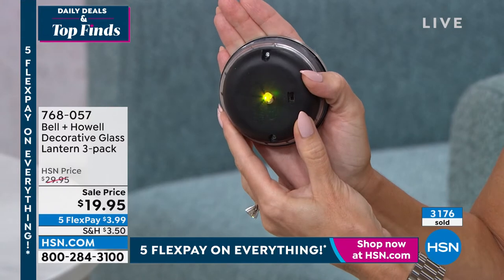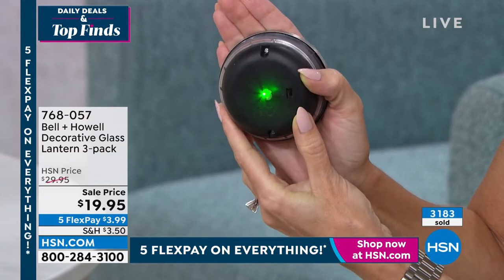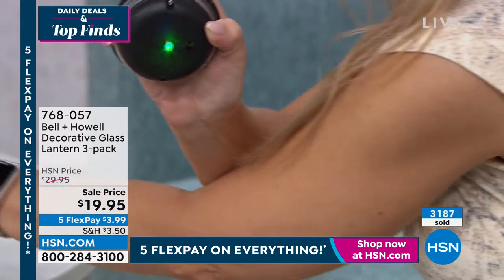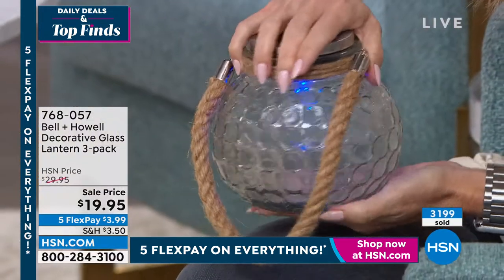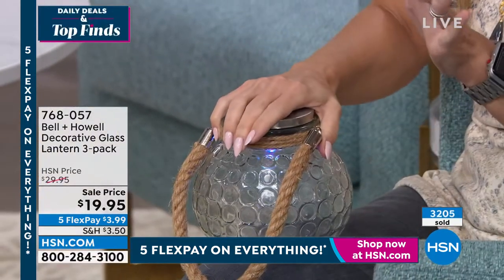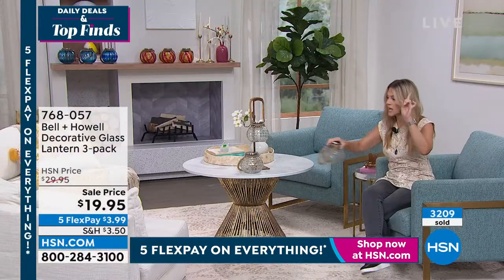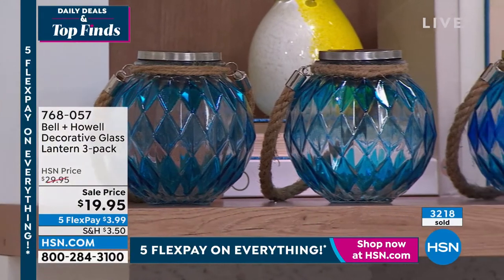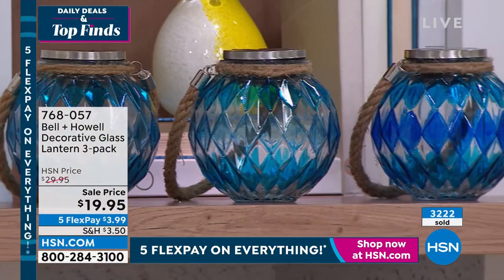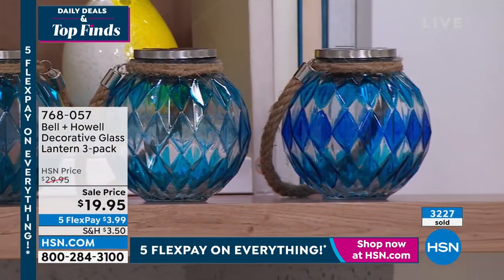Of course, I've got my hand to mimic that it's dark. And then when it goes in those beautiful glass lanterns, that's what creates that incredible prismatic experience. So over 3,200 of these have been picked up. Let me once again show you the blue. That's my personal favorite. It's like the accent color for me by my pool area, my backyard. No electrician, no cords.